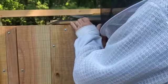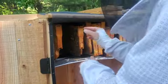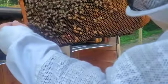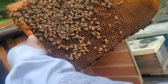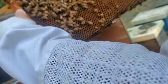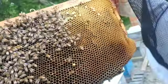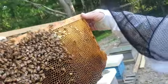Well, and you'll see how easy this is to examine the hive, how easily we can just take each frame out to look at it. Wow, this is a heavy one. I bet it's honey. I can see honey, I believe. Look at that honey. You've got it on top and you've got it on the sides. Sparkling. Wow, look at that. Let's check the other side.